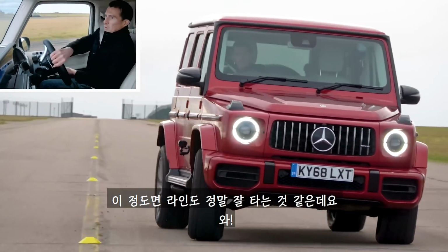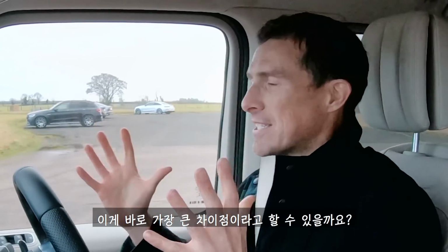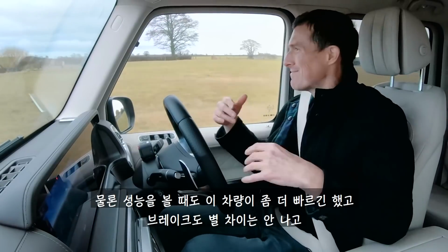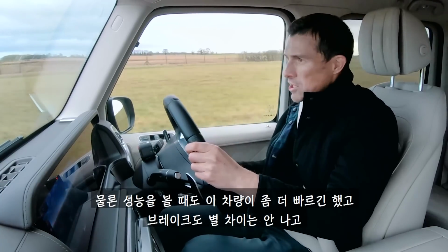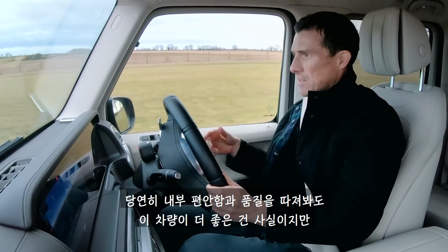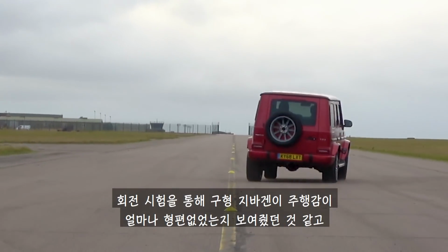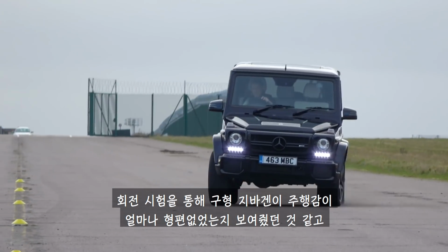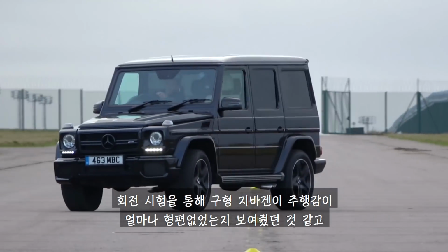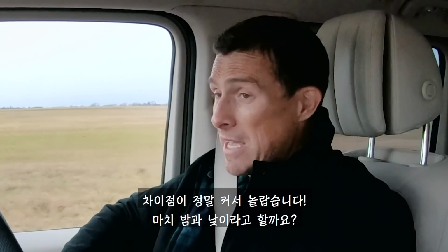It's actually cutting quite a fine line. Wow! That is the biggest difference. The performance between them, yeah, this was quicker. The braking, not much in it. Obviously the comfort and stuff inside, the build quality, this is nicer. But that slalom handling test really highlights just how bad the old G63 is to drive, and actually how surprisingly good this new one is. I'm amazed by the difference.